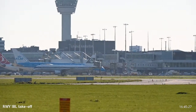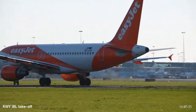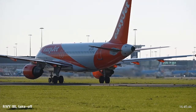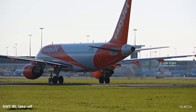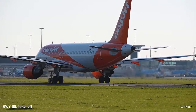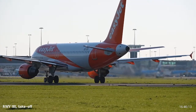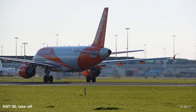Oh, and I think we have the retro Aer Lingus there, isn't it? I haven't seen that one in a long time. Alright, let me quickly hop on Flightradar and see what's going on there. There's not much going on on Flightradar, so there is an E190 coming our way, and I think that's going to be the last one for today's stream.